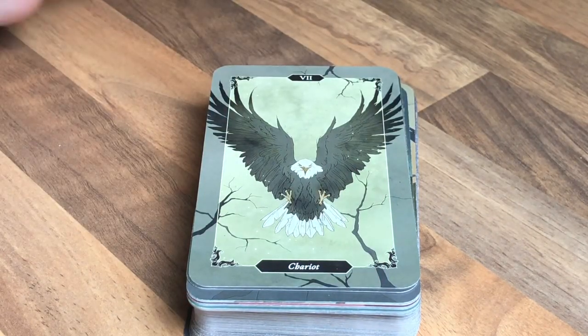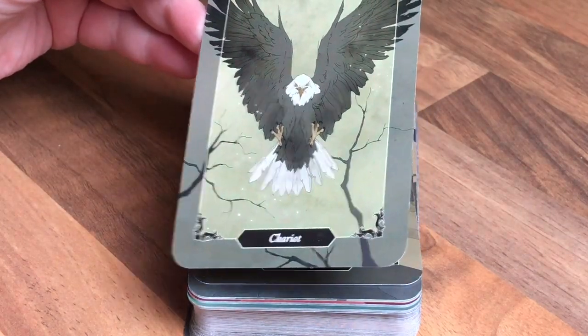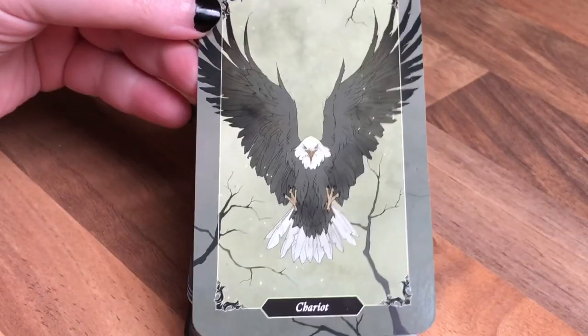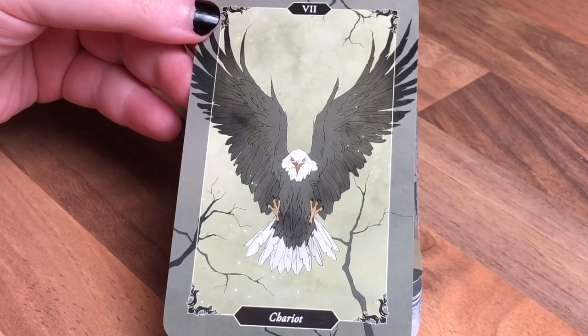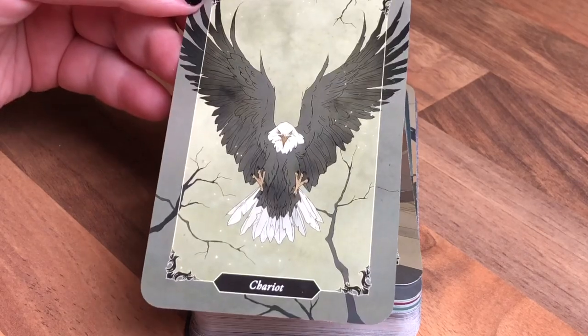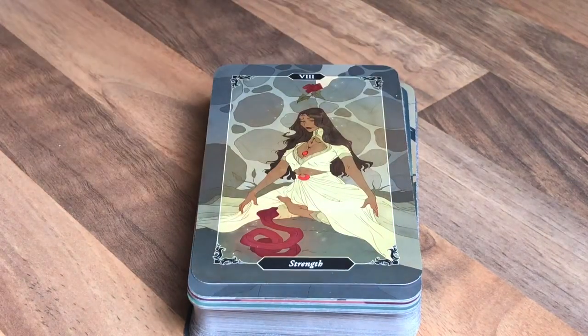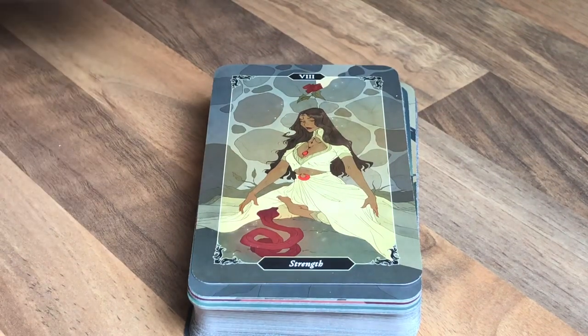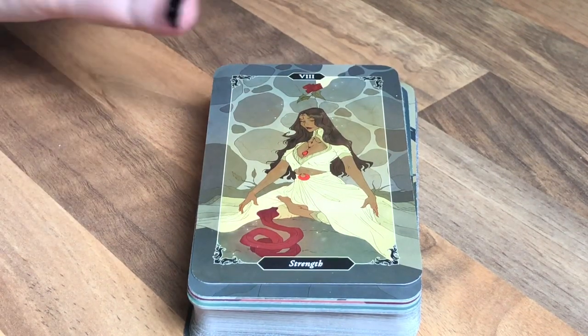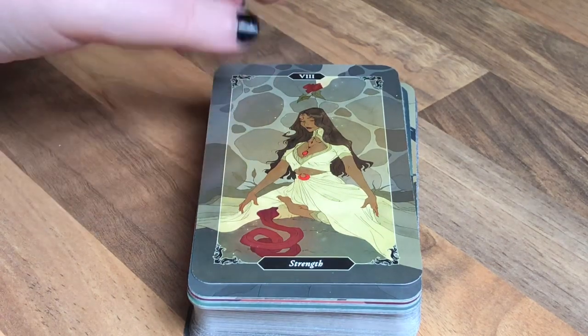The Chariot is an eagle. Very interesting concept of it, but you could still tell that's a chariot because eagles fly, they soar high, they go places. That does make sense for that. I'll look in the book afterwards when we go through all the minors. When I take them aside, we'll go through the book at the end.